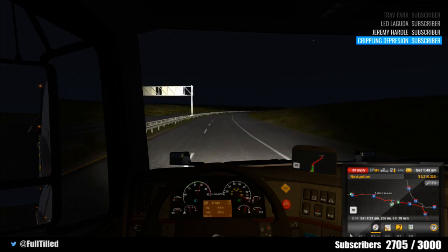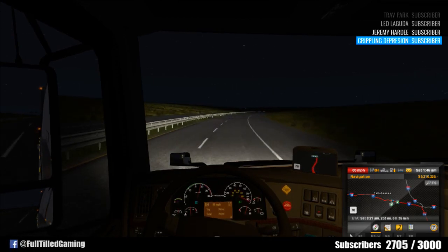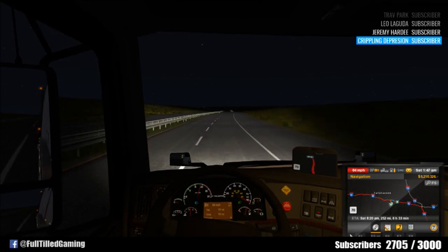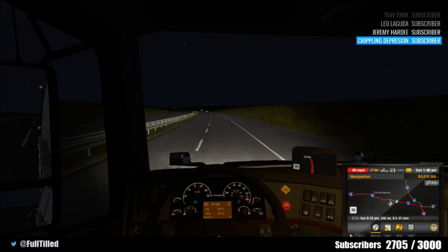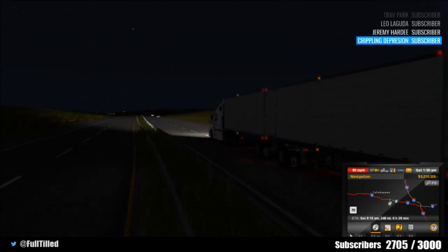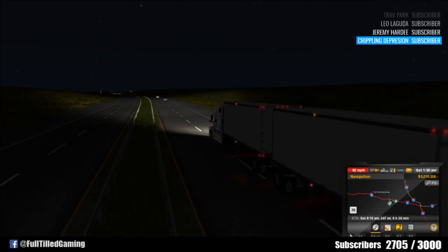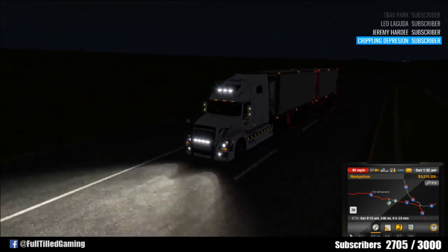Welcome to those that may be joining us. If you're curious what we're driving, it's not your typical 900, not your typical 389, anything like that. We are in the Volvo VNL 670. Get a good look at it here. There we go. So we got a standard reefer doubles. It's a good shot of it there.